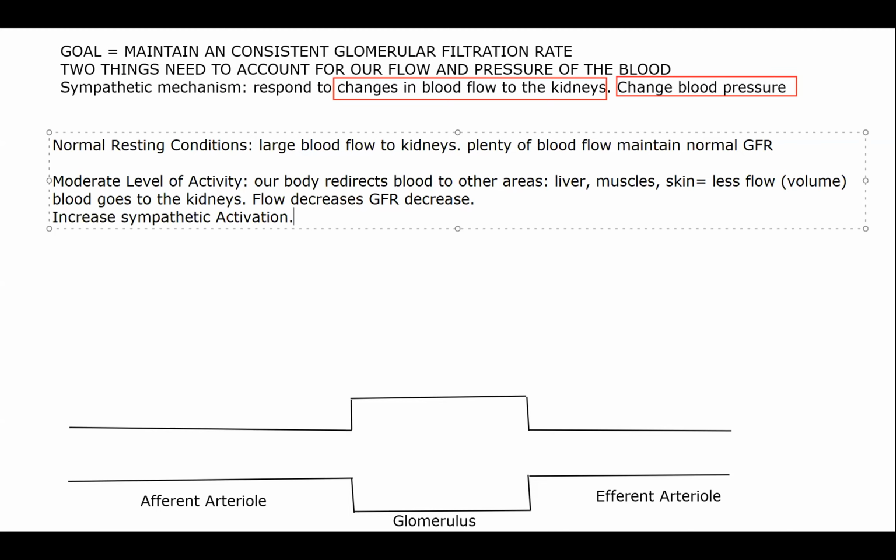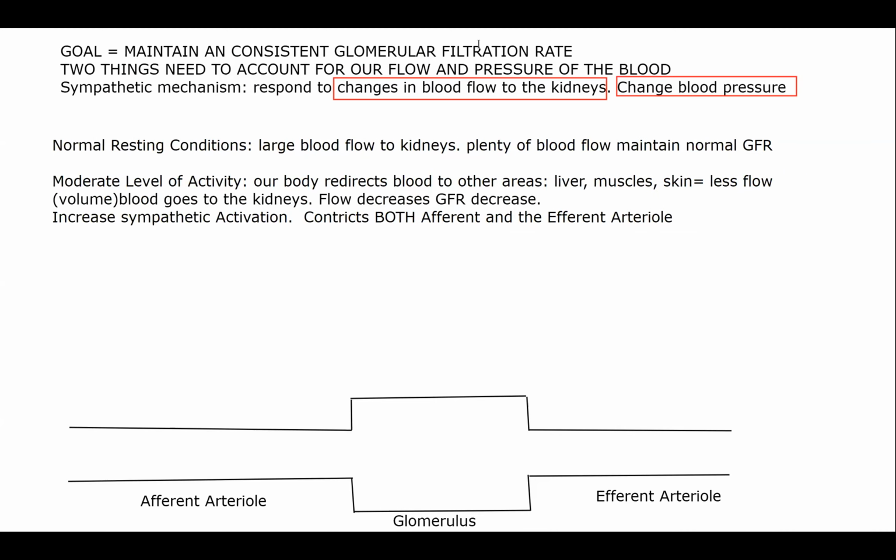And what that sympathetic activation does in the case of our kidneys is it causes a constriction of both the afferent and the efferent arteriole. Let me go ahead and abbreviate that A of the afferent to make sure we understand that. So it's going to constrict both the afferent and the efferent arteriole. Let's think about what kind of an effect that would have. Let's go ahead and come down here, and now we'll change colors of our text.